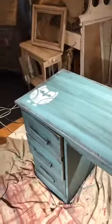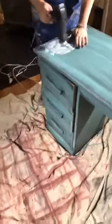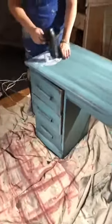So what do you clean your brushes with? We usually just clean our brushes with soap and water. Yeah. So now let's go ahead and dry this guy. Because our paints are natural base, we just wash them off. Yep. So we're going to dry this real fast.